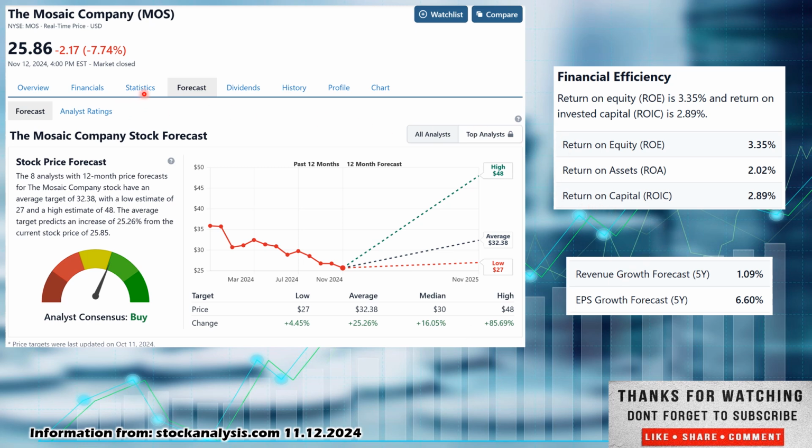Now, I like to look at the statistics and look at return on equity and return on invested capital to see how well a company is reinvesting back into itself. I like 10% or better for both of these metrics. Return on equity is very low in my opinion, 3.35%, and return on invested capital, ROIC, is 2.89%, both under the 10% target that I'm looking for. Earnings per share growth, EPS, I'm looking for 5% growth or better over the next 5 years. They're sitting at 6.6%, so that beats the 5% I'm looking for there. Revenue growth is a little slow at 1.09%, but it is forecasted to grow over the next 5 years as well.